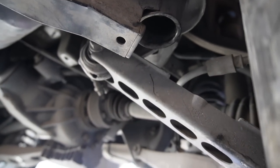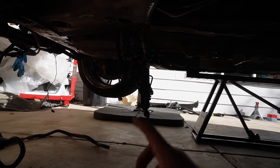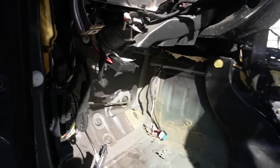So we're not going to set this up just yet, but the things we can do in the meantime: we need to tie in the rear brake lines, and on top of that, we need to install the clutch slave that goes inside the transmission. So let's go ahead and do those two things, so when we are ready to install the brakes, we'll be ready to go.